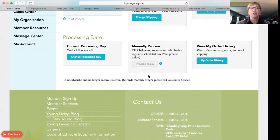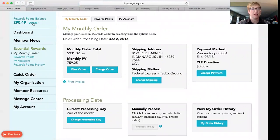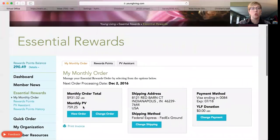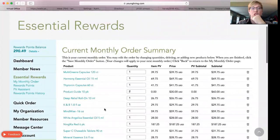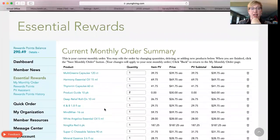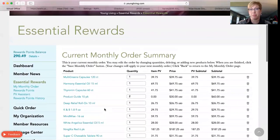Your money is like Kohl's Cash is how I describe it to people. So it's in a bank account, like you'll see up here for mine. It says my rewards point balance is up here. When you go to order your Essential Rewards order, you want to do it all within this guideline, okay? You have to use this template. And you've only got this 1 time a month. So this is my order, and I just keep adding to it or subtracting from it, okay?